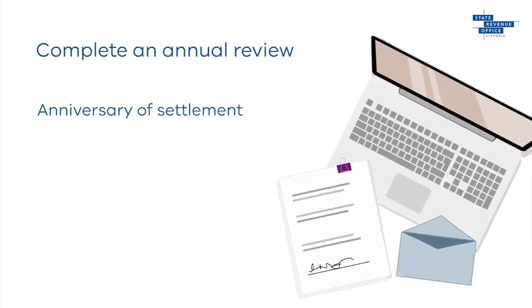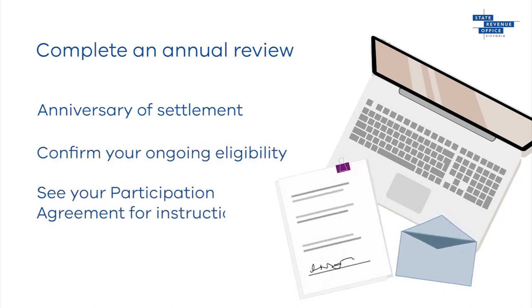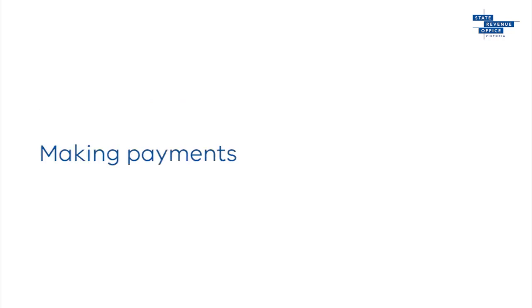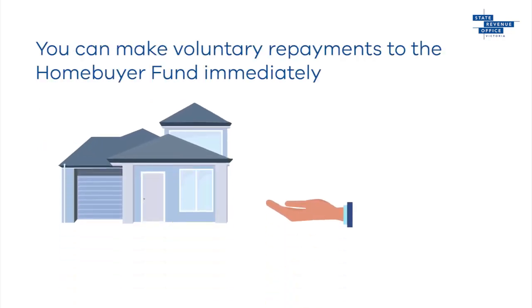Each year on the anniversary of settlement of your property, you will need to complete an annual review to make sure you have maintained your eligibility for the Homebuyer Fund. Details of how to do this and what you need to provide can be found in your participation agreement and supporting documents. You can start making repayments immediately to pay back the Homebuyer Fund's share in your property.